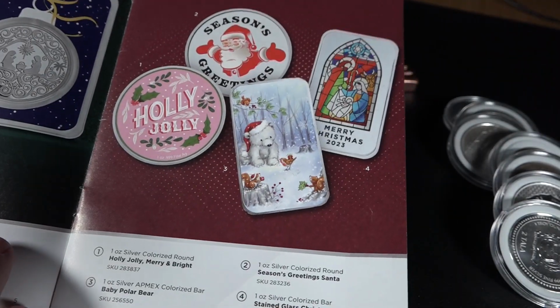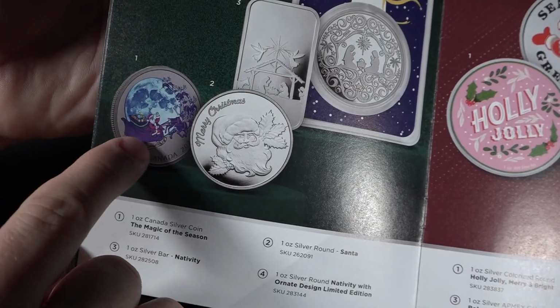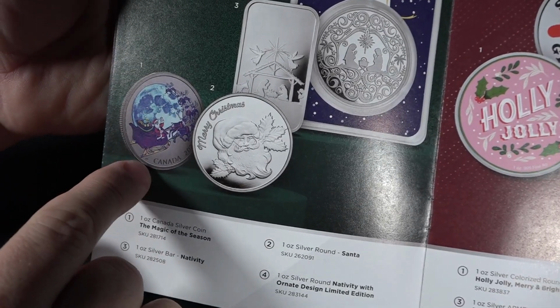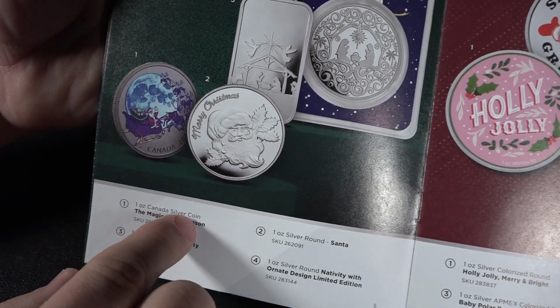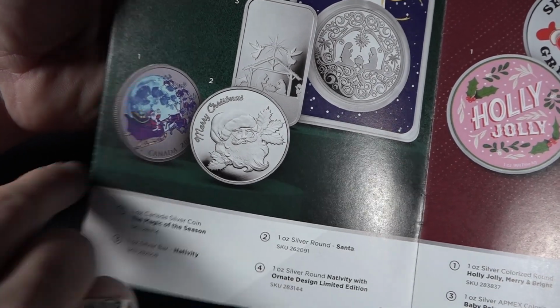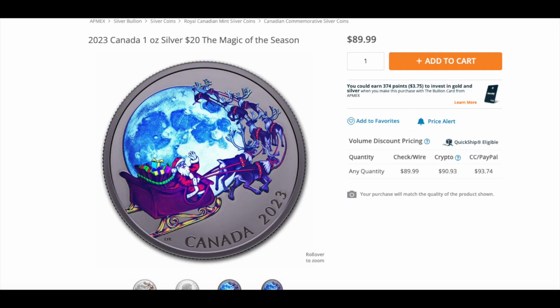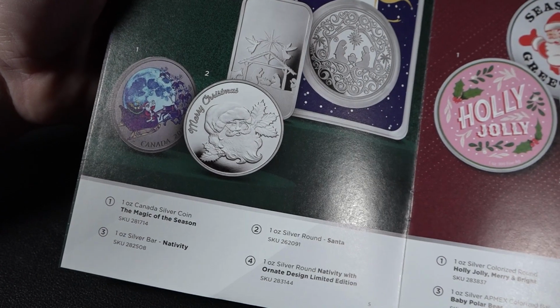All right, let's keep on moving. This is our next item. Right here, you'll see this is colored, and that's a very interesting thing. It's called the Magic of the Season. It's actually a Canadian bullion coin. When you hold it under a black light, it glows, which is a really interesting idea. And I thought that was cool. A bit more expensive, of course, but a cool idea nonetheless.